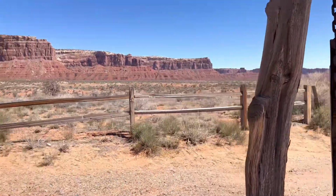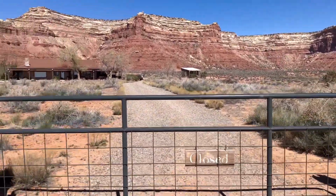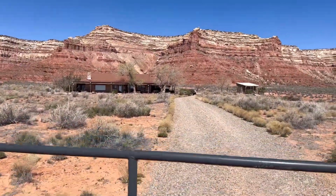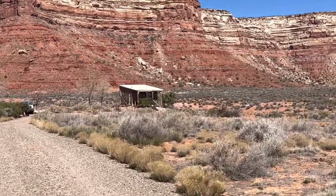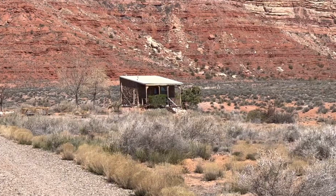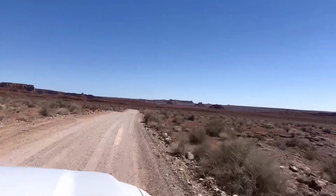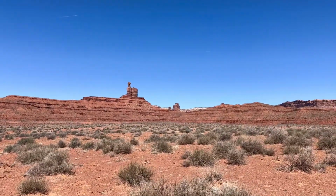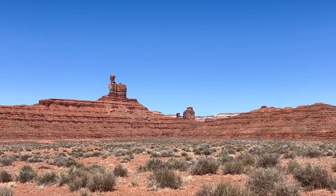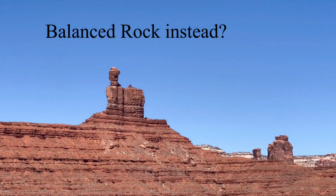Valley of the Gods bed and breakfast. Looks like it's closed. They have solar running over there. Looks like you probably would stay at the little house there. From the other side, we thought that that was the lady in the bathtub, but it looks to be the balanced rock instead.